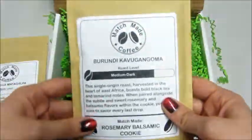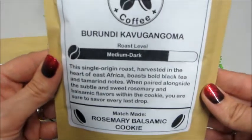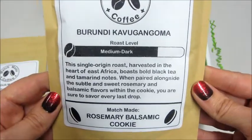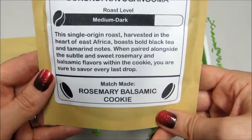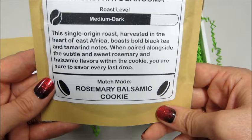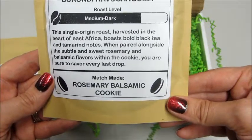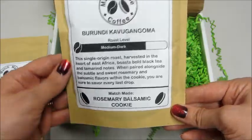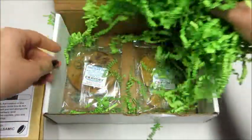We also have another one. I'm not going to try to pronounce that, but I'll definitely zoom in so you can see it. This is a medium to dark roast, which is typically what I drink. Ooh, Match Made Cookie is rosemary balsamic cookie. That sounds very interesting. Cool. Savory to the last drop. And then I guess our cookies are at the bottom.